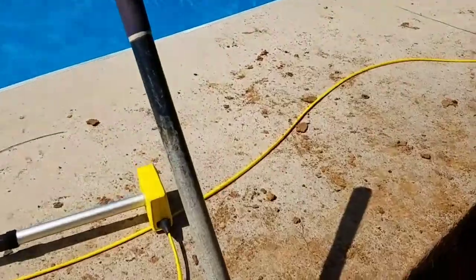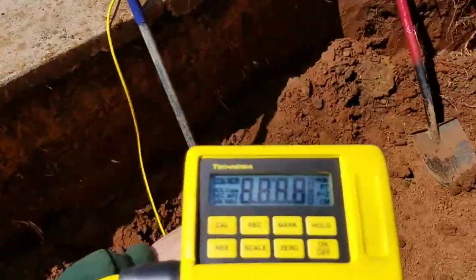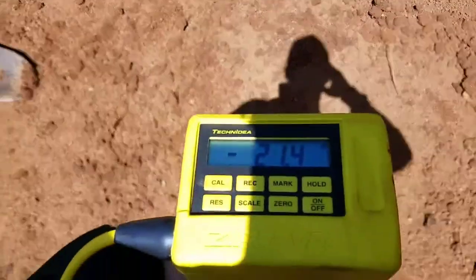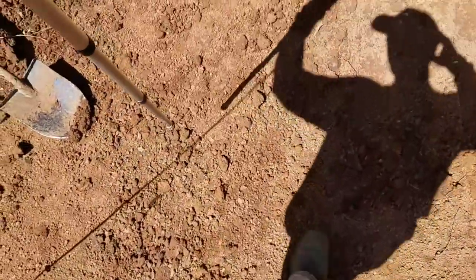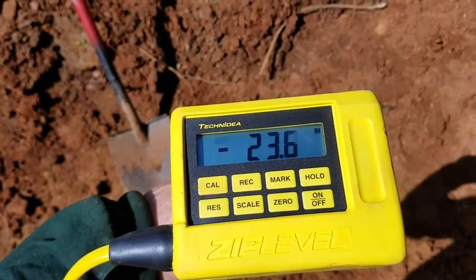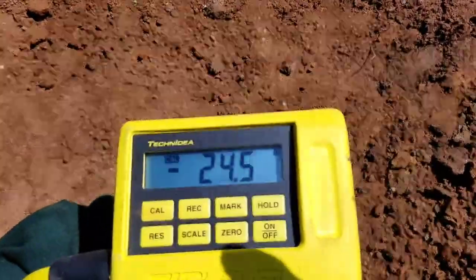If I get the zip level out right here, I'll show you guys. Let's see if I can turn this thing on real quick, one-handed. Okay, let's see if it's still calibrated right. 23.9. Remember guys, I told you 24 inches is what we're going to do here. We want 24 inches of depth. Check that out, guys. I think we're about dead on the money. And like I said, we still got to rake it all back after I get all these sides shaved.